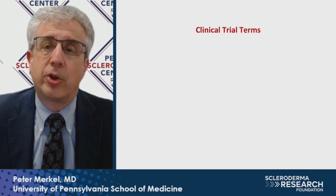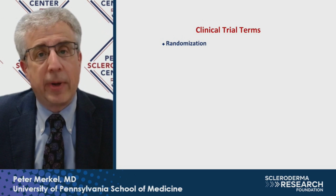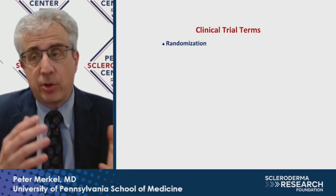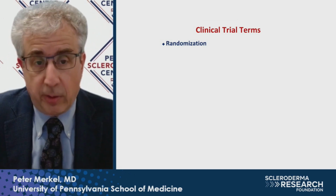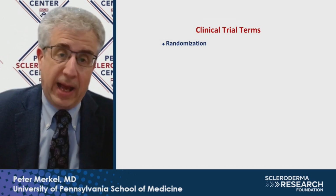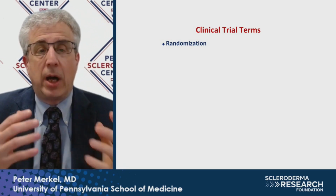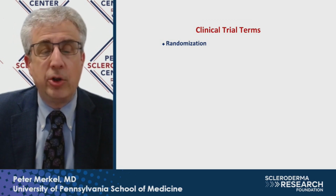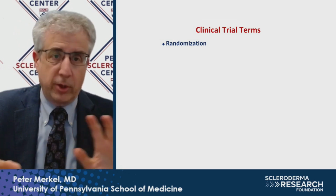Let's go over some of the terms that I've mentioned and some others. Randomization. Randomization in a clinical trial means that you are randomized to one treatment or another. It might be placebo, which is a fake treatment, or it could be active drug. But randomization is important because then we're not picking it based on factors that may influence the outcome. And usually this is now done by computer. The computer will take you and randomize you to one group or the other.